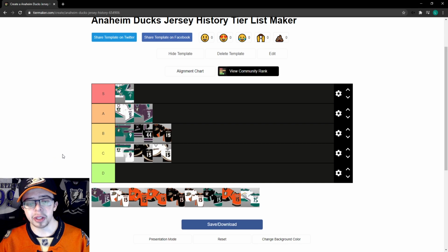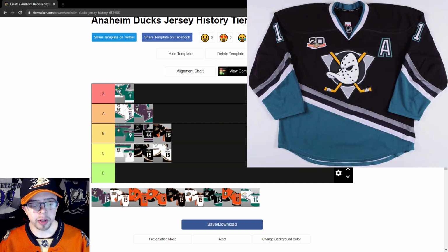It might be a little bit too much striping on the arms there, and I'm not really a huge fan of the striping on the sides, but other than that, I don't mind them. But like I said, I do obviously prefer the actual Mighty Duck logo. Next up is the 2013 20th anniversary jersey.